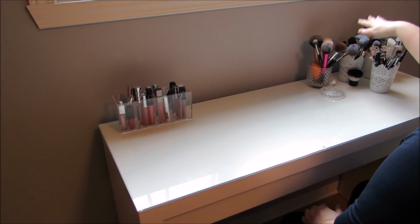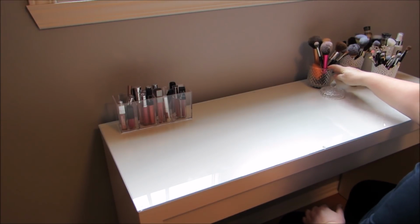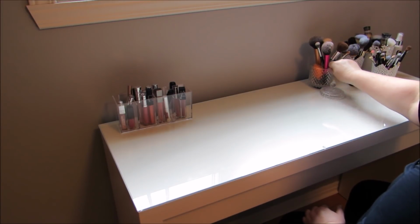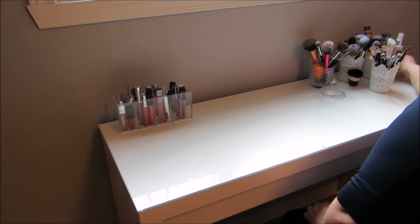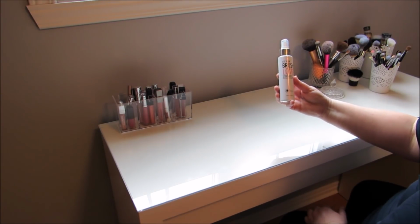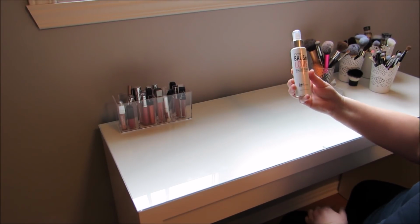These are foundation powder brushes, and then this little container I got at the dollar store. This is where I put my dirty brushes and beauty blenders. I just did a Get Ready With Me video, so that's why I have some dirty brushes in here. And I'll just show you, this is the It Cosmetics Your Brush Love Instant Brush Cleaner.